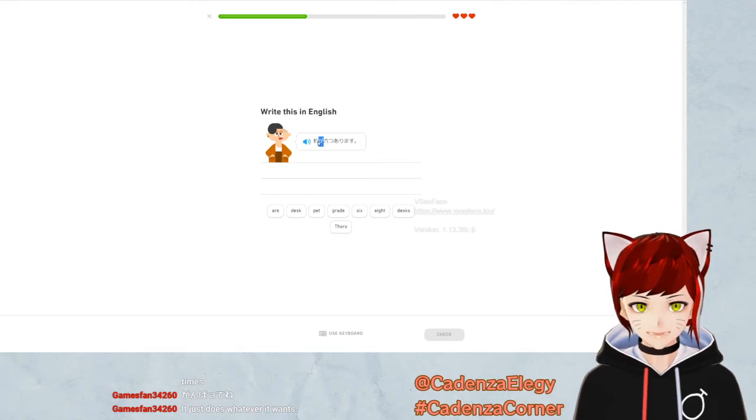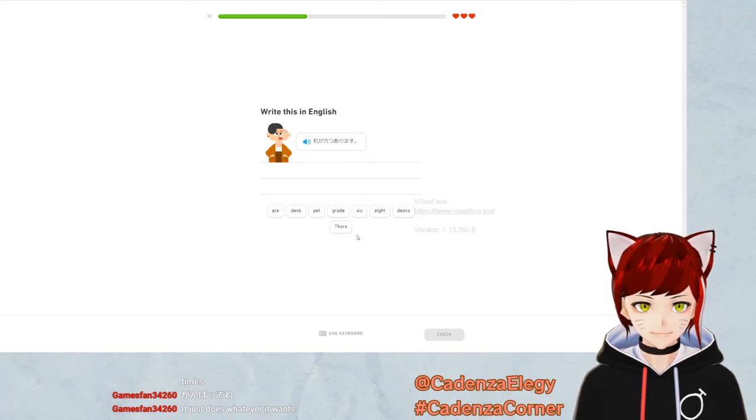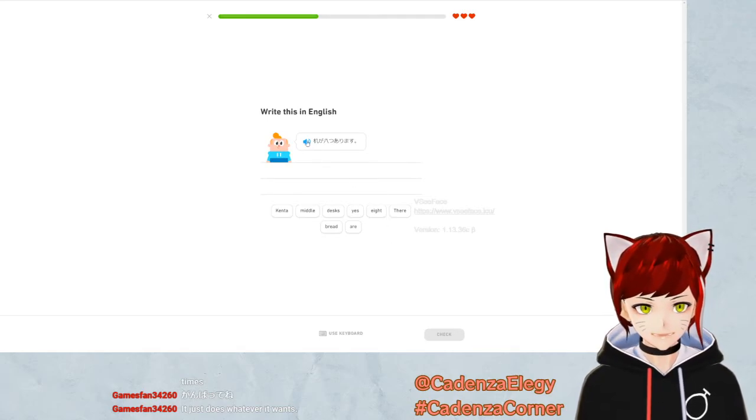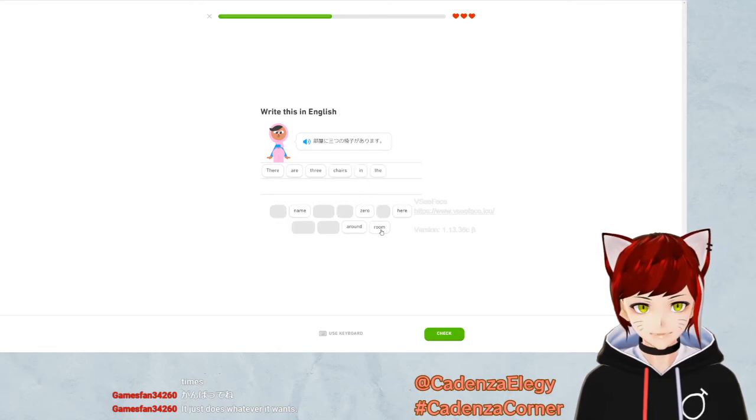No, there is a ga, but it's at the front and not at the end. 椅子が6つあります。Not 6つがあります。机が6つあります。So there are 6 desks. 机が8つあります。There are 8 desks. 部屋に3つの椅子があります。There are 3 chairs in the room.